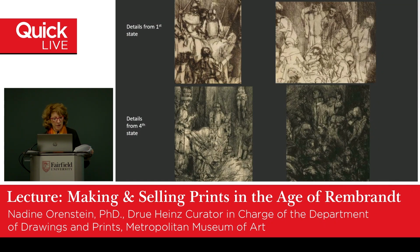And then here are details from the first state and from the fourth state, and you can see how dramatically he has reworked exactly the same spots on the print, and that's just typical of this artist. What I love is the upper right corner, this detail of Mary who faints at the bottom of the cross. The figures are bathed in bright light, so they're really almost stick figures, but you can see he's someone who had drawn people and looked at people so often that just as stick figures, you can understand exactly the emotion of what all of these people are doing.